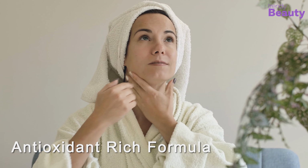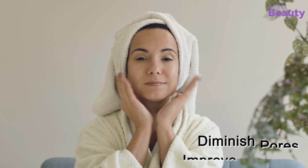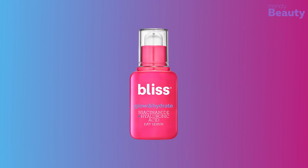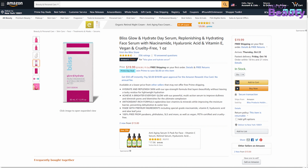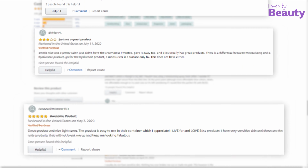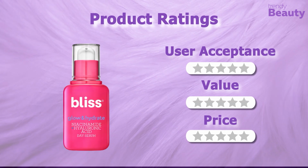It has an antioxidant-rich formula which improves the moisture barrier and prevents water loss. The serum diminishes pores and improves dullness as well. The Bliss Glow and Hydrate Day Serum is a popular product which has earned many reviews and ratings on Amazon. According to the reviews, it works quite well and makes your skin look great, but some users complain that the product didn't work for them. Let's check out the ratings for this niacinamide serum.